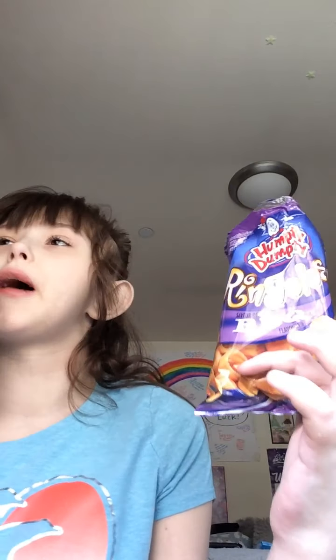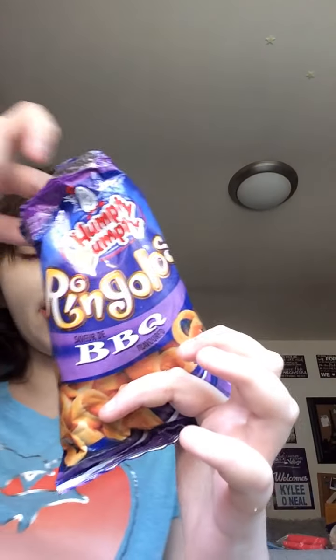I think I would rate this about... whoa, that's hard. I think around a 7. I kind of like this snack, but the barbecue flavor is just super overwhelming. But I do like it. It's going to get a 7, for me at least.